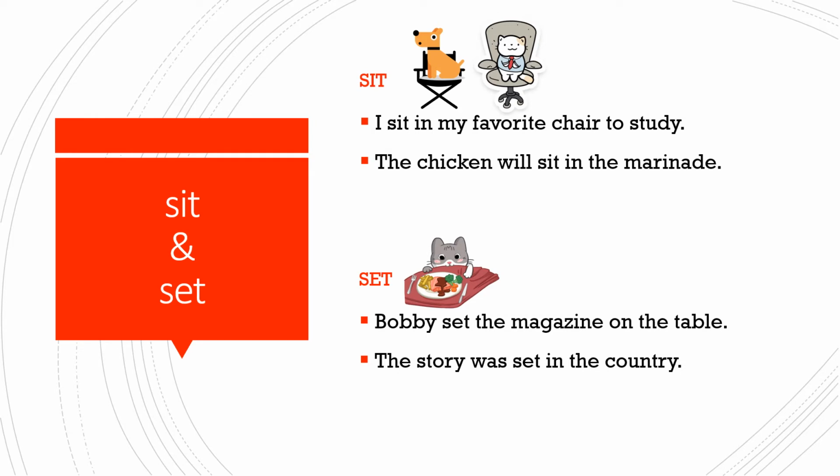Let's look at some sentences to help us better understand the use of these words. S-I-T, sit. I sit in my favorite chair to study. The chicken will sit in the marinade. Set, S-E-T. Bobby set the magazine on the table. The story was set in the country.